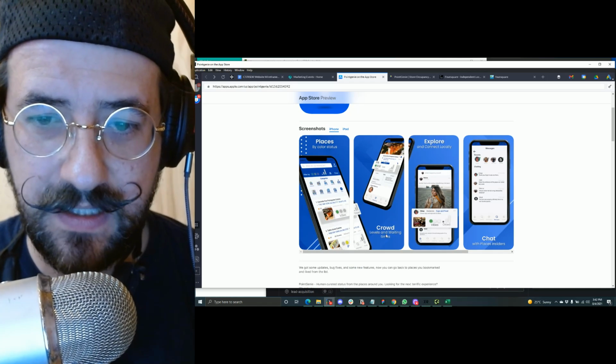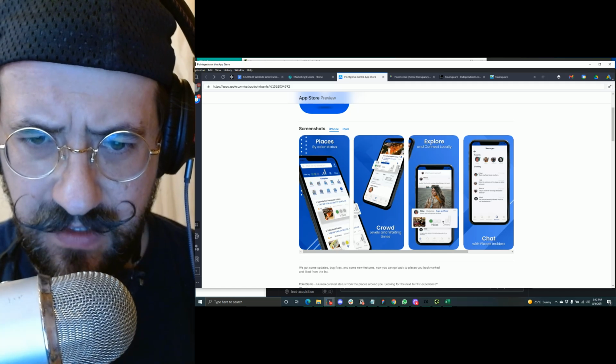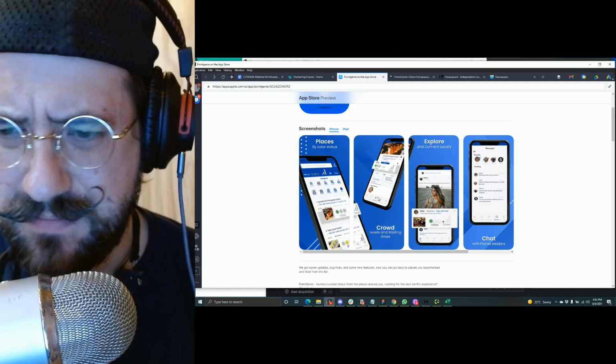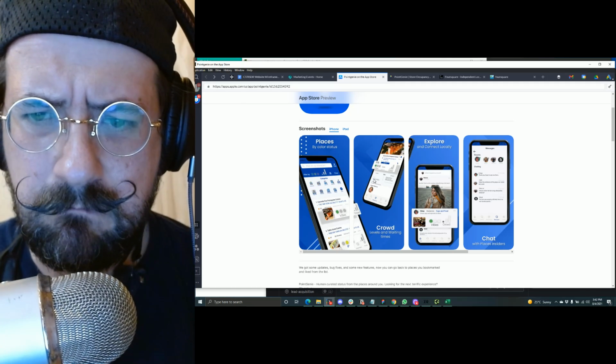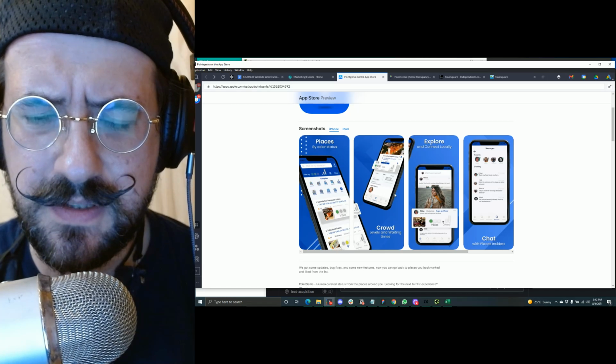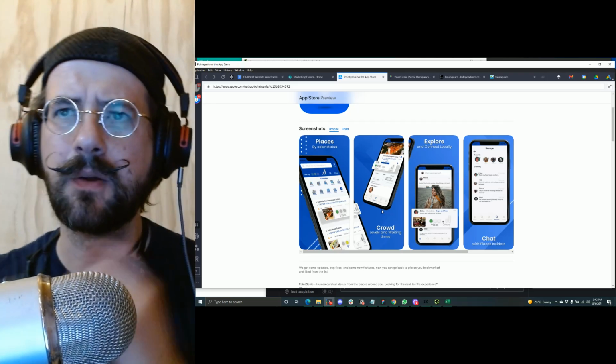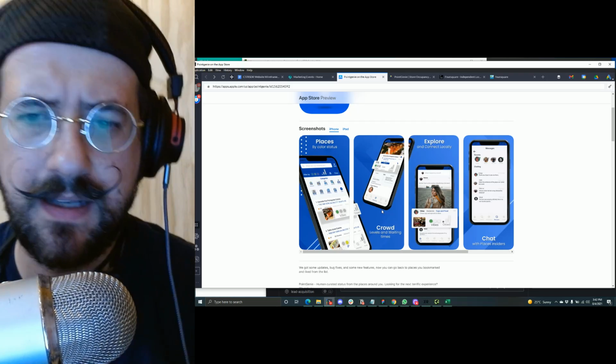Crowd levels and waiting times. Okay, I see you've got crowd here. I don't see waiting times, but whatever, that's fine. Crowd levels I can get in Google Maps, I think. I don't know why I need a separate app for that, right?